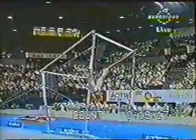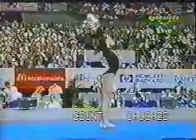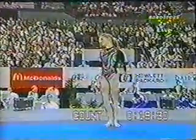Nice hex transition to the high bar into front uprise. And the judges would consider this as close bar work because a lot of the moves, the hips aren't away from the bars. And in the exercise she will incur an overall deduction. Nice whip giant there, building up into the double layout dismount.